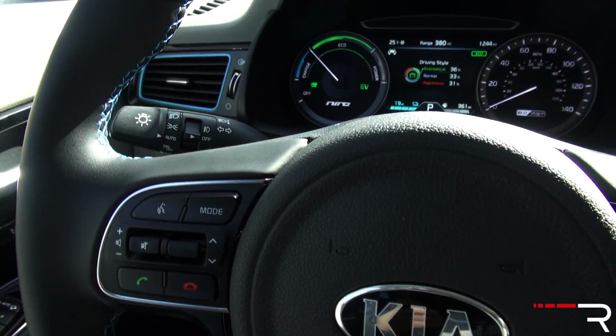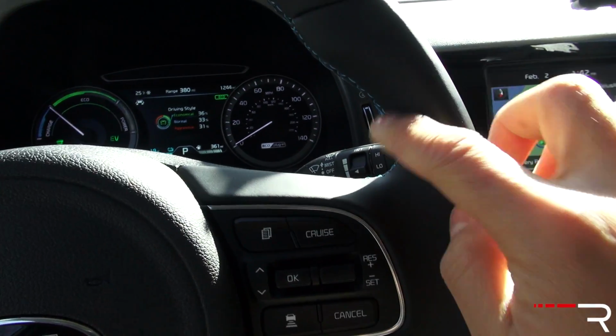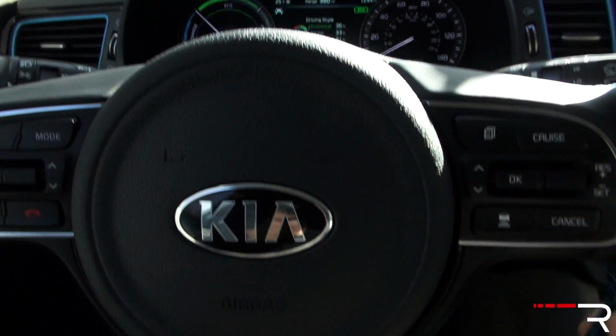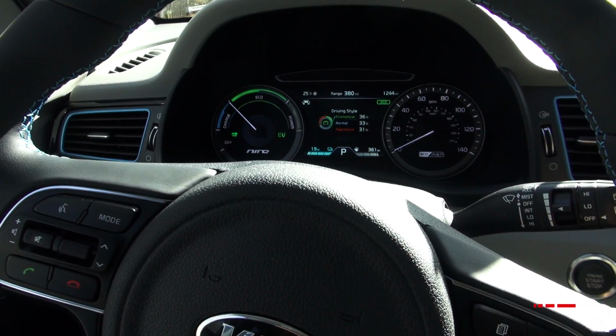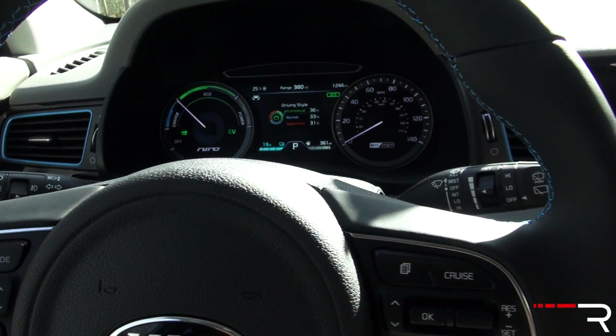The steering wheel also has a nice leather wrapping. It's got this nice contrasting blue stitching. It's not a flat bottom, which I wasn't expecting, but the bolster feels really good. It's nice and thick. So again, this car has some nice touches there.